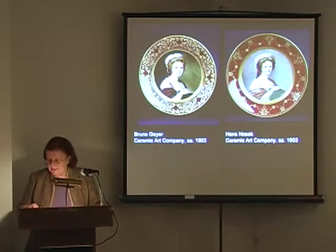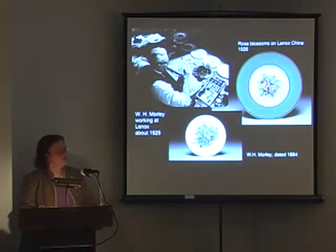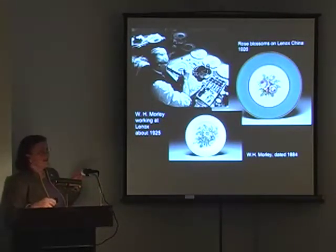Most of the artists came from abroad. William Morley, who you see here in the photograph, was photographed in the 1920s, working in his studio. By this time, the company is called Lenox China Company. And we have to look at in the exhibit two plates painted by him, both with roses, but the small one is dated 1884 and was painted when he was still living in England, and the larger one is many years later. This is almost 40 years later at Lenox in Trenton.